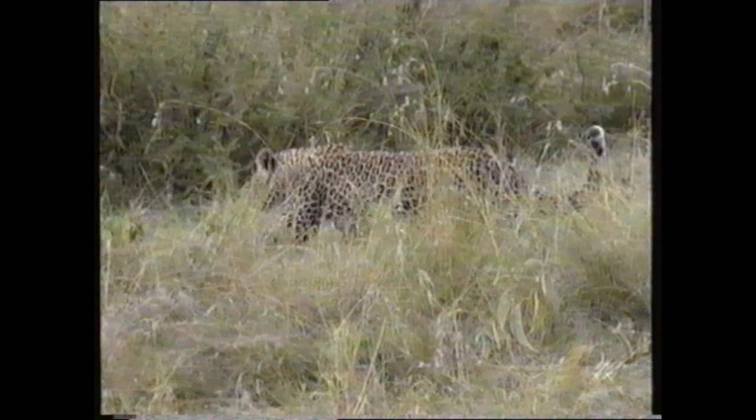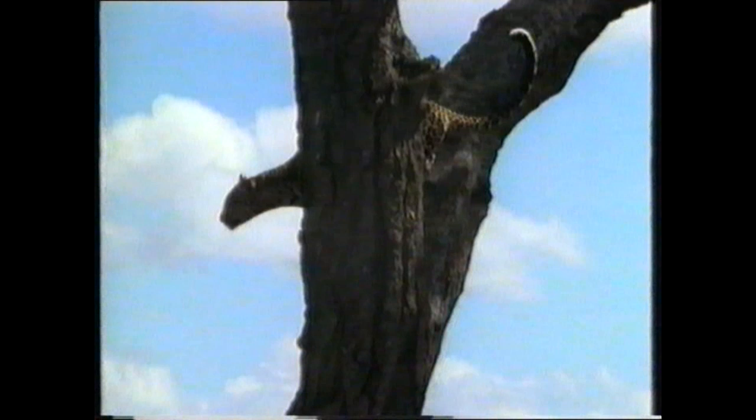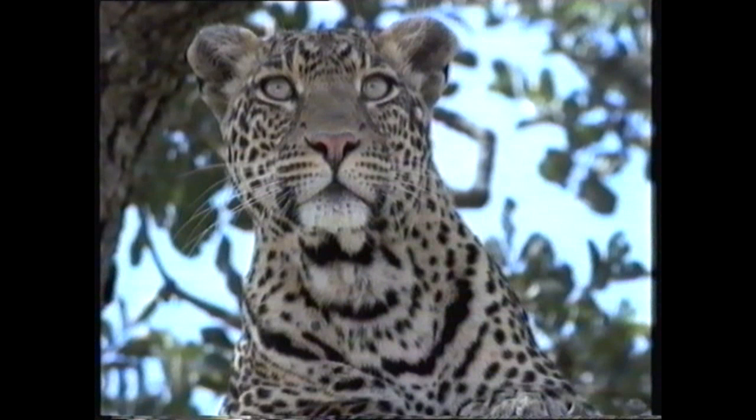Leopards very occasionally kill people, but generally they go after easier prey. They're opportunists and eat anything from insects and mice to young buffalo or giraffe. They often use trees to spot potential victims. This time it's a Thompson's gazelle.